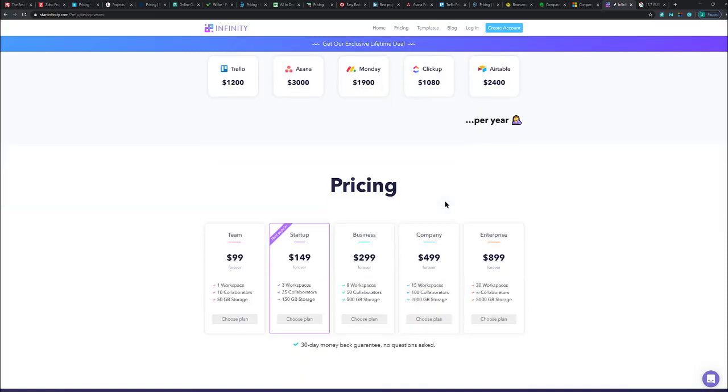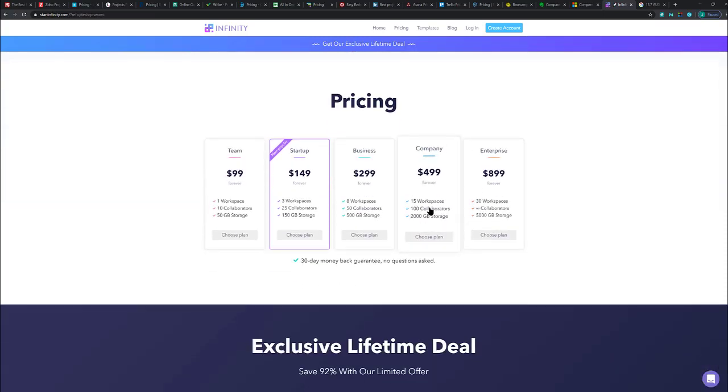That's right. And look at this. $99 for lifetime. For lifetime. One workspace. By the way, one workspace is like one company. You can have as many projects within that workspace as you like. If you have three workspaces, like one for your personal thing, one for your company, or one for whatever else you would like to create a workspace for, forever.